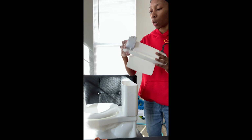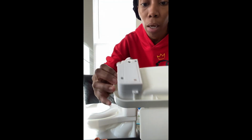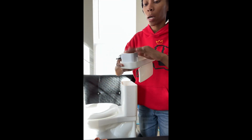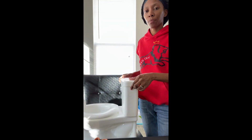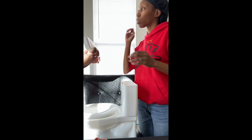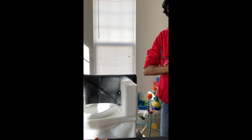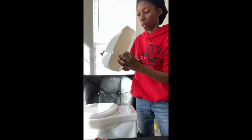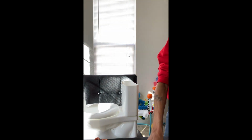I'm not sure what's going on. We just bought this, but it looks like there's rust on the bottom, so I might have to take this back because it is not even making any type of sound. I'll probably have my husband open it up and see what's going on there. It has like rust or something. It doesn't even work. You see it? And we just bought this. And then it comes with a little screw that you put in the inside here to hook it onto the toilet. So I'll hook that on later.